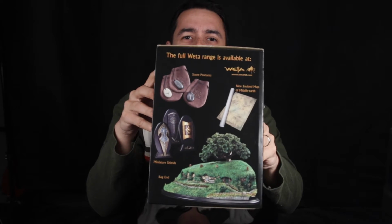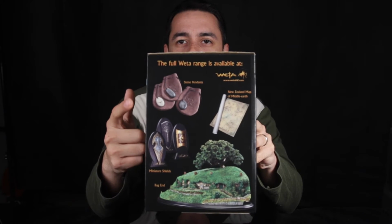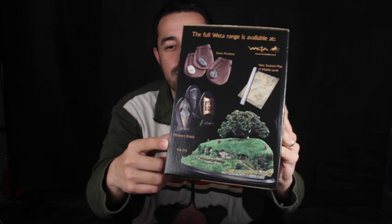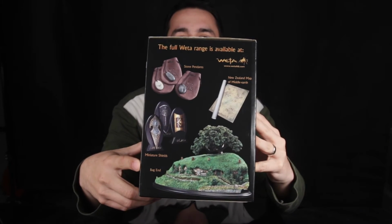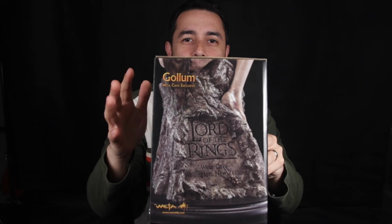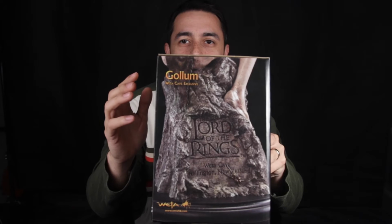And the other stuff that Weta are responsible for making. Now onto this side of the box you see a few things that you could purchase at the Weta store. But if you have a look here, you've got the stone pendants, map of Middle Earth, some miniature shields, and bag end, which is probably a cool thing to have in your collection. The other side of the box we have a close-up shot of the bottom back part of the statue. It says Lord of the Rings, Weta Cave, Wellington, New Zealand.